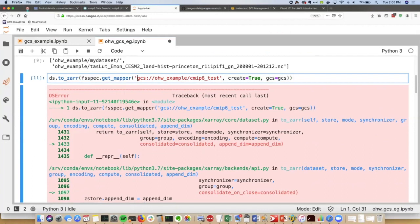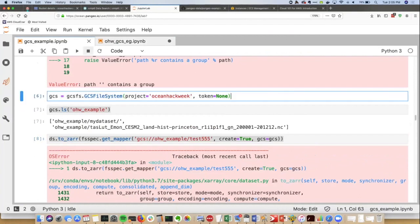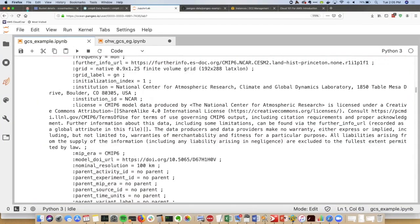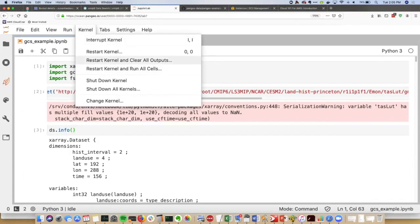I have no idea. Actually, you know what? I apologize. I'm going to use my cheat notebook because I'm so confused right now. I'm going to go back and use my cheat notebook, and I'm going to restart the entire kernel and clear all outputs.